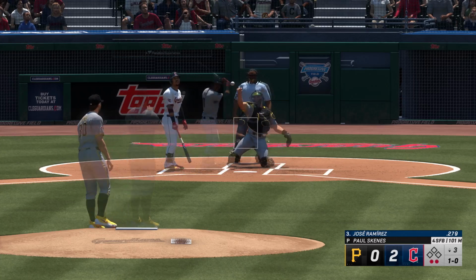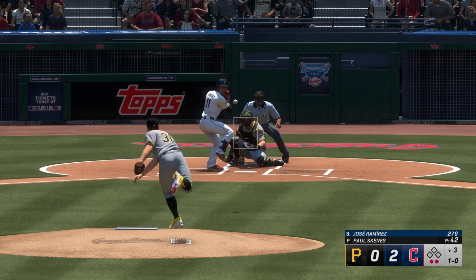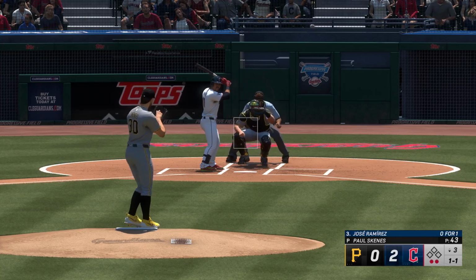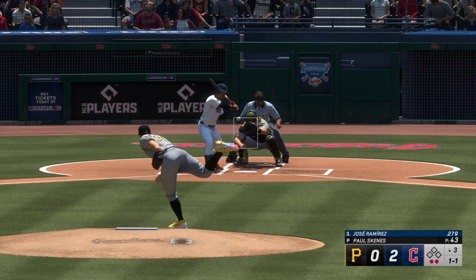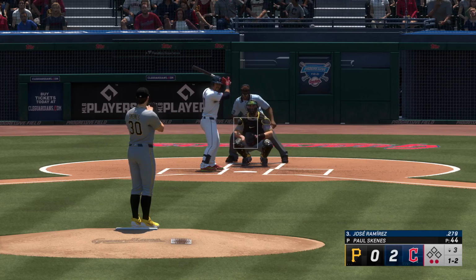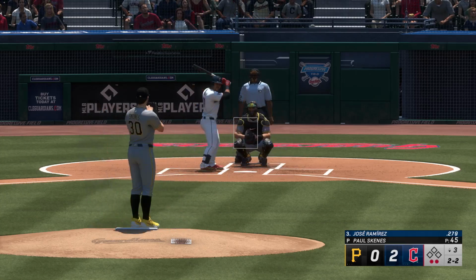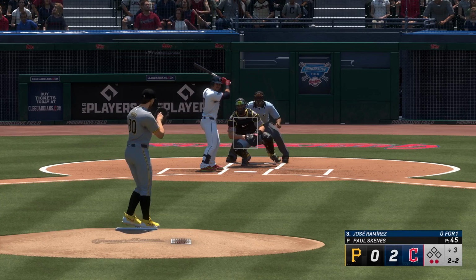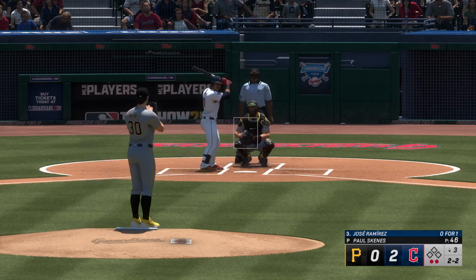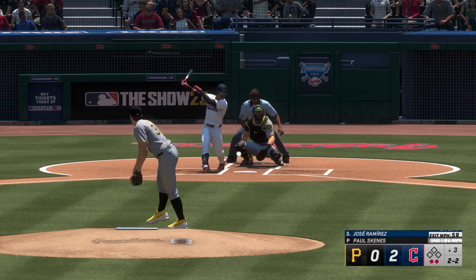Ramirez in the box here, lets that one go for a ball. And a big swing and a miss. 1-1. Foul ball there. Next pitch is outside. Good job to fight that one off. I wouldn't throw him another breaking ball. Try to go again with the fastball, slightly elevated. He just is having a hard time catching up.